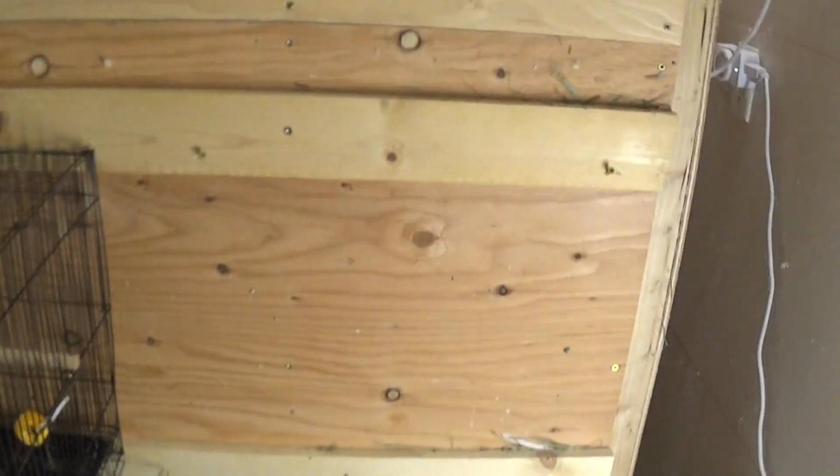Okay. You're all seasick by now, I'm sure. So, that is the space for the last 6 cages. And these are all the cleaned up cages so far.